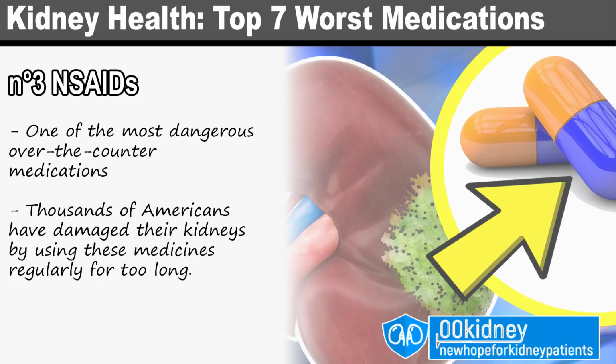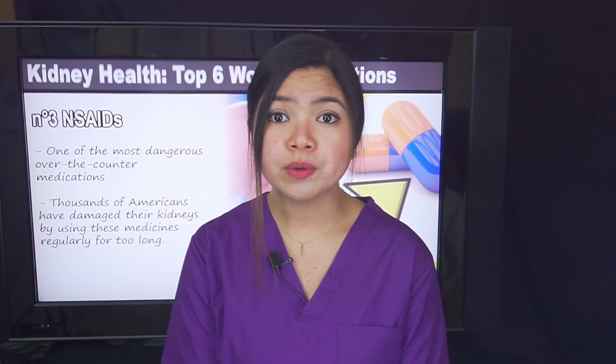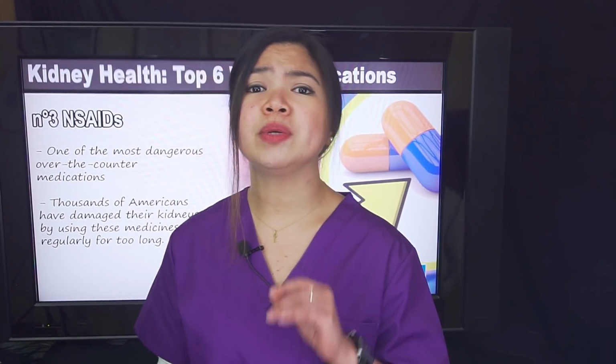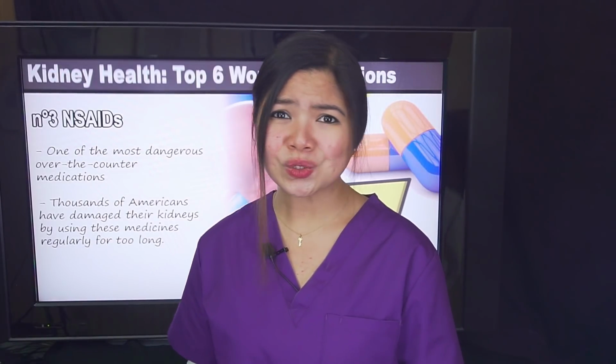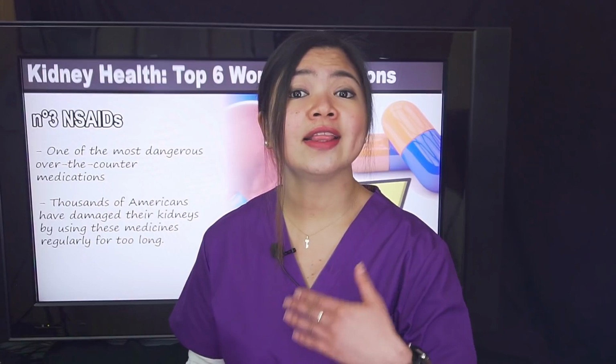Thousands of Americans have damaged their kidneys by using these medicines regularly for too long. Several studies have proven their nephrotoxicity. So, drugs like ibuprofen, Aleve, aspirin, especially when used to manage chronic pain, have been shown to cause serious kidney problems. These do not require any prescription, so patients usually think that they are safe. Well, they are not. Just because these are over the counter, it doesn't mean that they are safe.